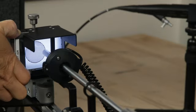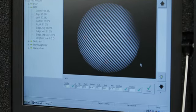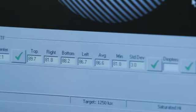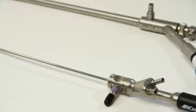We provide a special black and white striped target, and the machine vision system grabs the data from that image, compares the light in the dark regions, calculates the contrast, and comes up with the modulation transfer function.